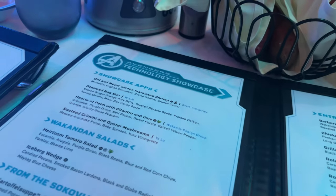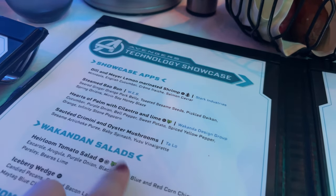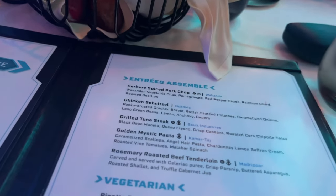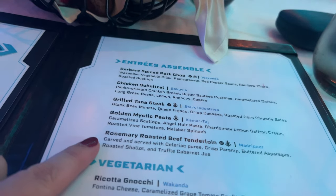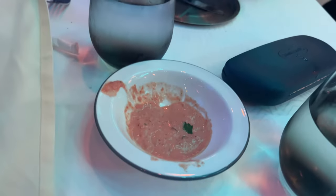Okay, what's drawn my attention is probably the shrimp. I like the sound of the mushrooms. And in terms of the entrees, probably the beef tenderloin, that sounds really nice. So this is the bread, it kind of looks like a red potato. This is the red pepper dip, it's actually quite nice, it's quite tasty.